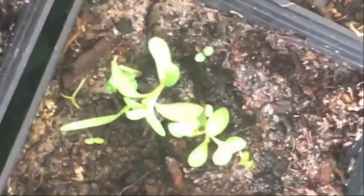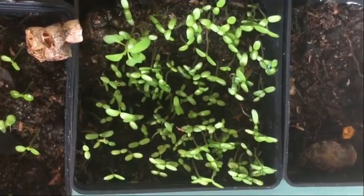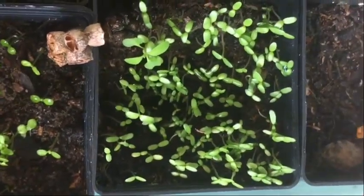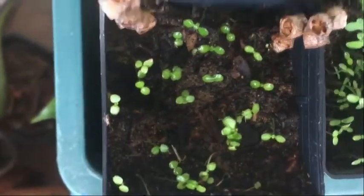Some of these are looking pretty strong, and I don't know which ones of these will survive. They've been going pretty strong for a while, all of them together. Usually they die off pretty quick in the crowded space. Yeah, this is just a little update. These ones are looking great too.